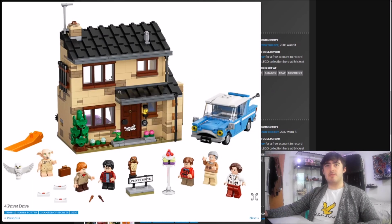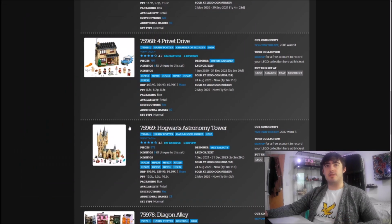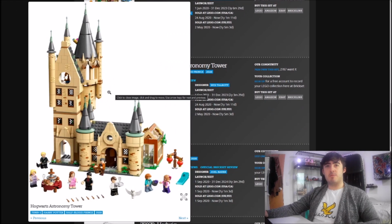The Privet Drive is good, especially for the minifigures. It's a nice, solid, small set, though I do wish it was bigger, and we also had the garage extension. The Astronomy Tower is actually one of my favourite expansions. Again, I do dislike how the minifigures are scene-based. It's basically based on Slughorn's party. But if you want to just lay out your Hogwarts, essentially what you're saying is they're going to be at the party 100% of the time, which is a bit much. But the actual build itself is really, really good.